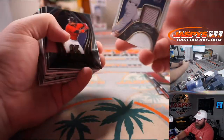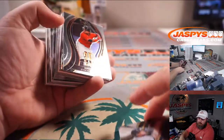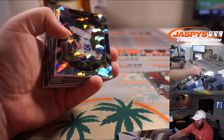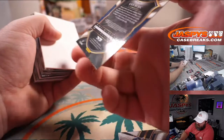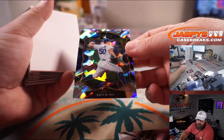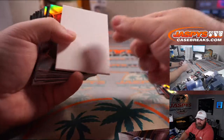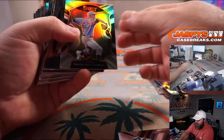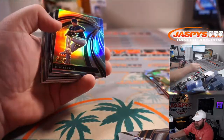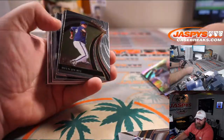Gio Urshela for the Yankees, Elliott Boyce, and Chris Bubik, cracked ice, that should be out of 25, for the Royals, that is Bennett Page. Shane McClanahan for the Rays, Tom Jones. Jose Berrios for the Twins, Sean Doty.